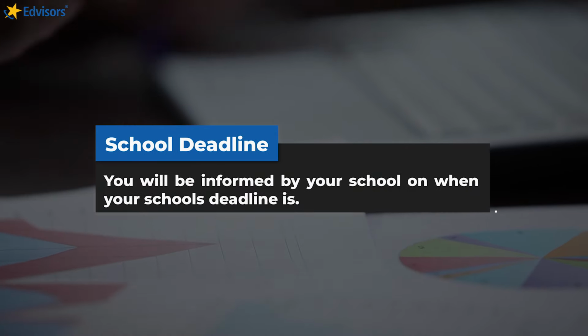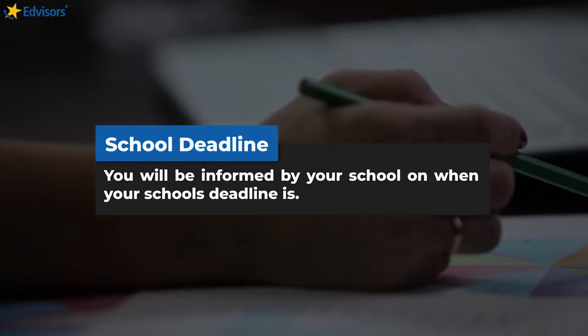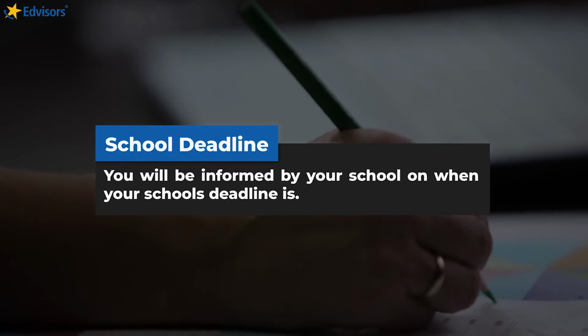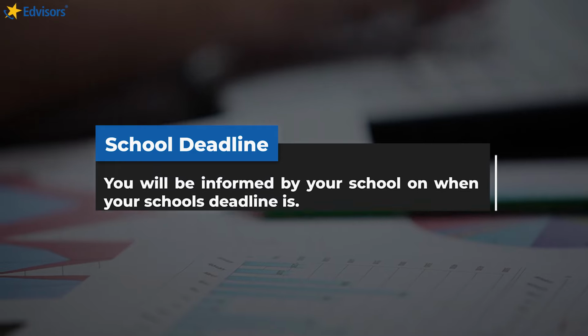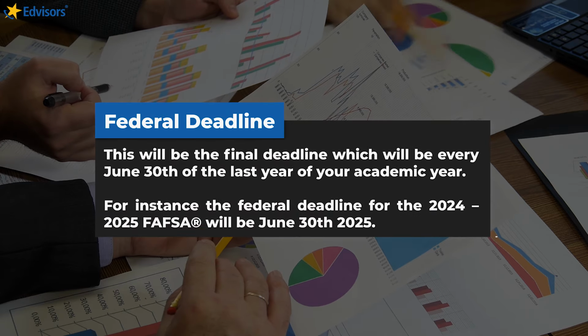You'll be informed of your school deadline by your school. If you're applying to multiple schools and you don't know where you're going yet, that's totally fine. Just look at all the school deadlines that you have. The most important deadline between state, school, and federal will be the earliest date. And the final deadline is the federal deadline.